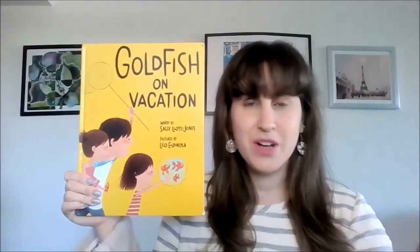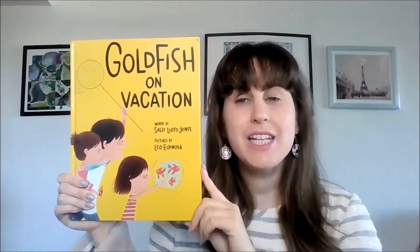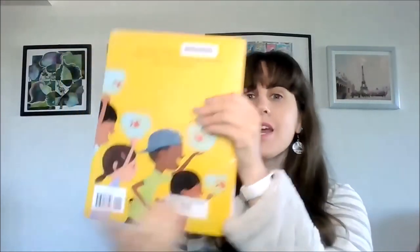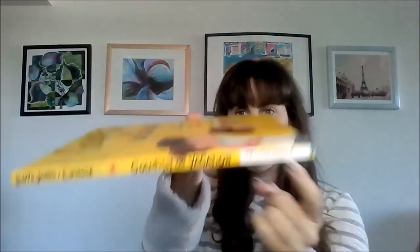Hello, friends, and welcome to Storytime. Today we're going to be reading the book, Goldfish on Vacation. This book is written by Sally Lloyd-Jones and is illustrated by Leo Espinoza. So this is the front cover, this is the back cover, and this is the spine. And the spine says, Goldfish on Vacation. Okay, friends, let's get started.